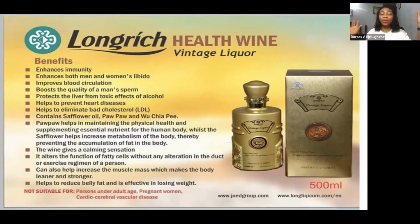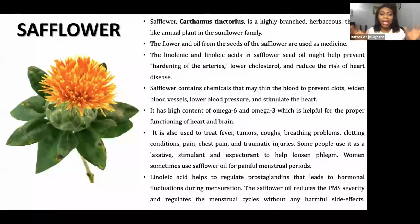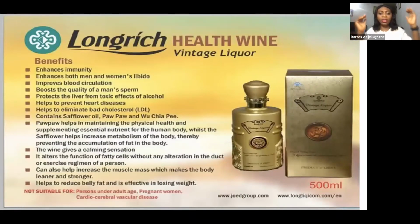So that's why I'm here. I'm here to let you know that everything LONGRICH has listed here is worthy of note because of the constituents contained. So we're going to look at the constituents right now to understand why this particular brand, this particular product, is worthy of producing all these benefits.